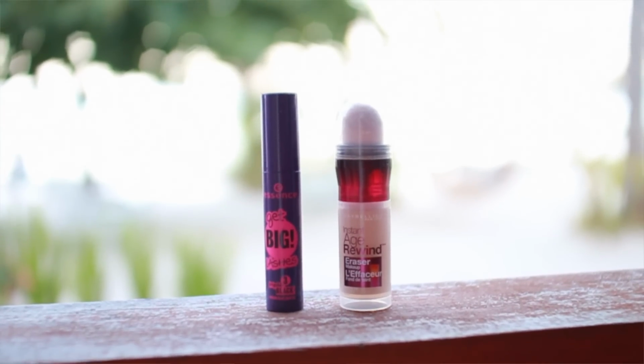What I did is I brought a tiny bit of concealer as well as some mascara, and that's totally up to you. If you want to bring more makeup, that's fine, but just a heads up, you probably won't really care to wear makeup and you're just totally living the island vibe. I found when I went over there, I totally chilled out and I was like, I don't care about anything.